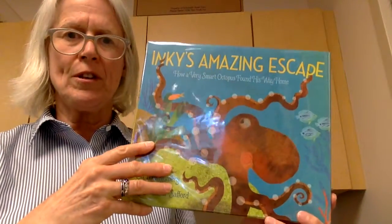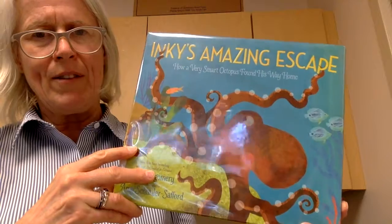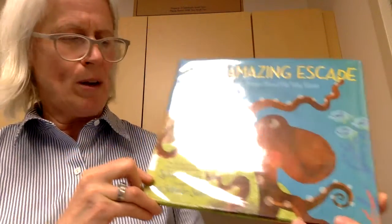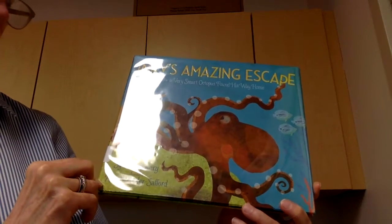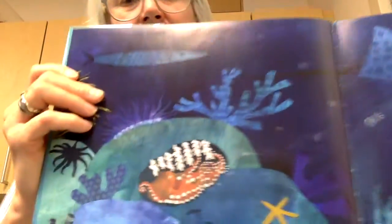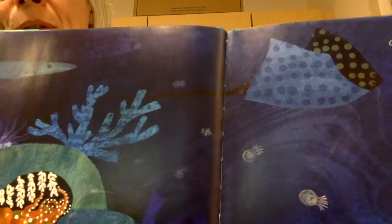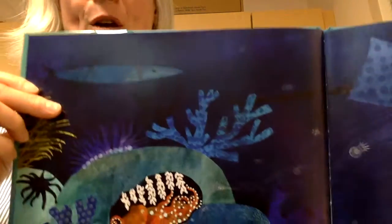Today I'm going to read you the last of the Chickadee books. It's called Inky's Amazing Escape. A very smart octopus found his way home. The author is Cy Montgomery. The illustrator is Amy Schimler Sanford. It's a nonfiction book filled with information about octopuses, and this is about one octopus's life and capture and escape.